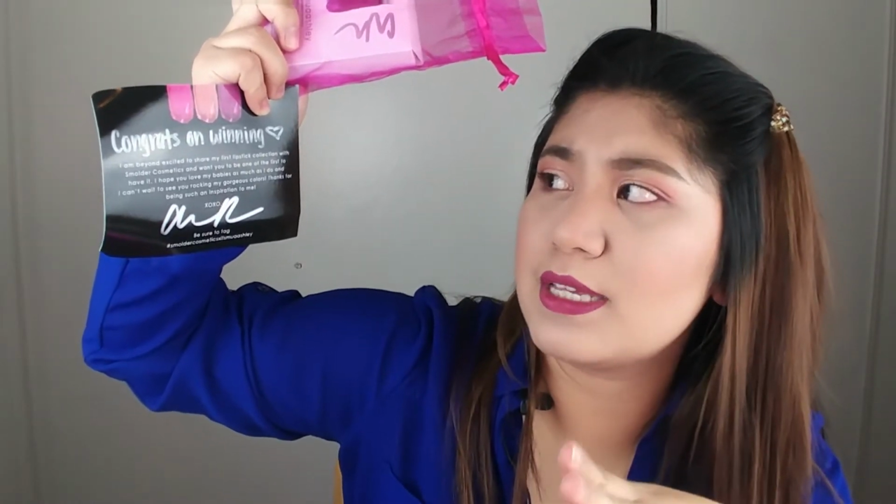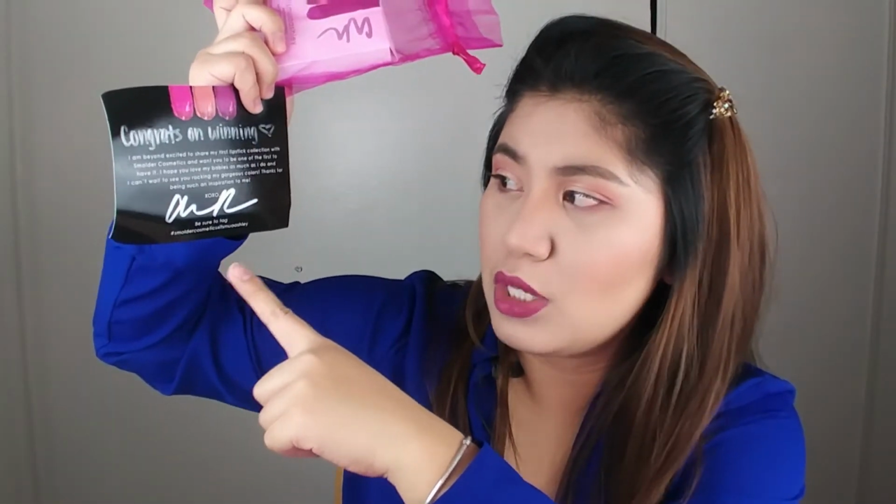I'm beyond excited to share my first lipstick collection with Smolder Cosmetic and want you to be one of the first to have it. I hope you love my babies as much as I do. Thanks for being such an inspiration to me." Her signature. "Be sure to tag hashtag Smolder Cosmetic times Mua Ashley."